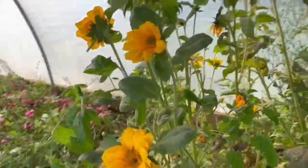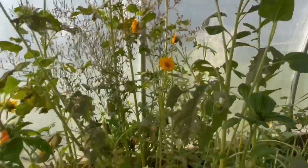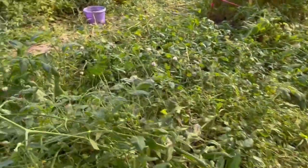These all need to come out. They're very tired. They're sunflowers. And I just haven't had a chance to come in and clean all this stuff out yet. And I've been harvesting out of here, to be honest, still. So it's just coming to the very end of the season in the greenhouse.